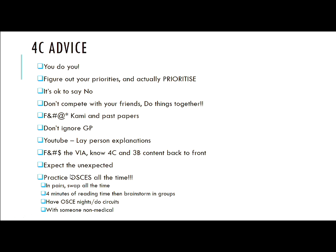And practice with someone who isn't medical, especially GP, and if you can make them understand what you're saying, I think you're doing a pretty good job. So give that a go. And they sometimes like it. They learn things.